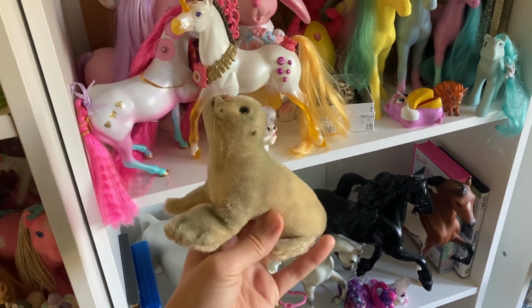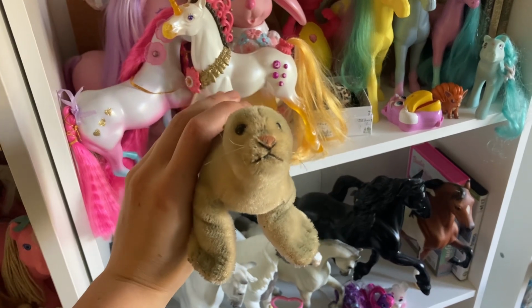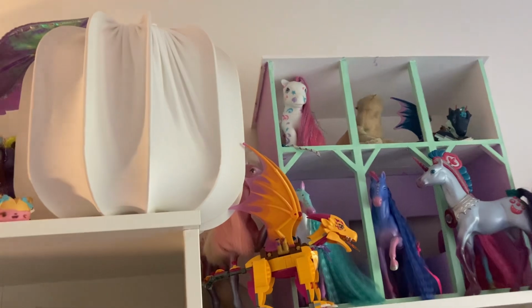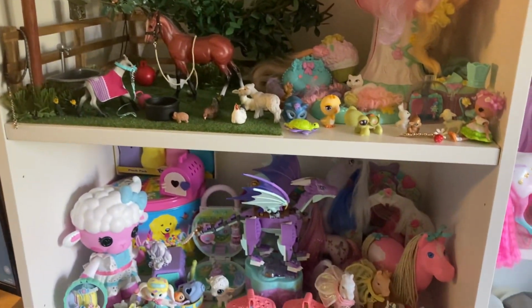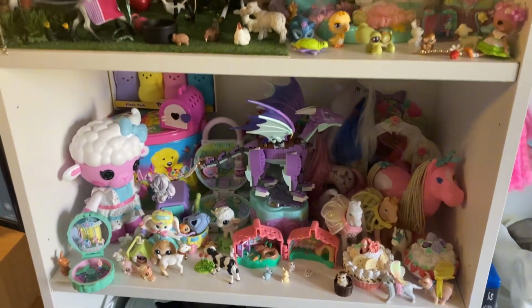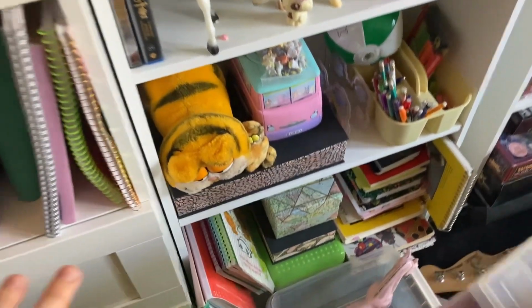So she collects Steiff, and I don't, but I think he is so cute and sweet, and I keep him up here above my fantasy fillies, which I will also try and make a video about. But yeah, that's how I feel about plush, because as you can see, I prefer smaller, more detailed items that I can put together in a setup. So yeah, I can't explain the Garfield thing.